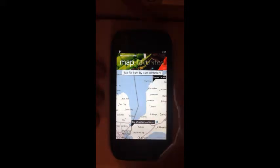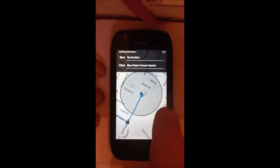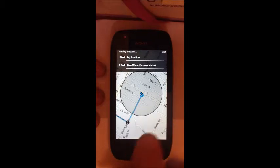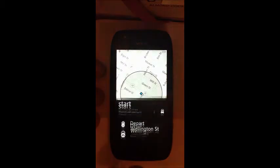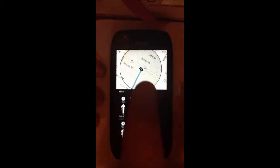We'll take that one, and what we'll do is go to the turn by turn directions so we can find out how best to get there. It just takes a moment to narrow down on those directions. And there we go. We've got our turn-by-turn directions to that marketplace.